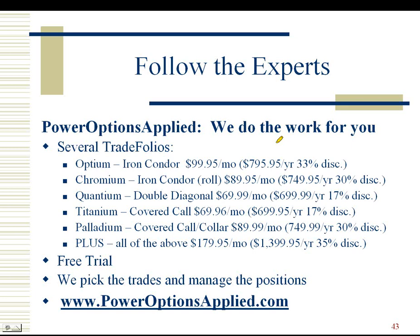We have Quantum, which is double diagonal. We'll talk a little more about that strategy in the next webinar. It's very similar to an Iron Condor. It's also a neutral strategy. It has some nice advantages, but also some disadvantages when compared to the Iron Condor, which we'll talk about next time.